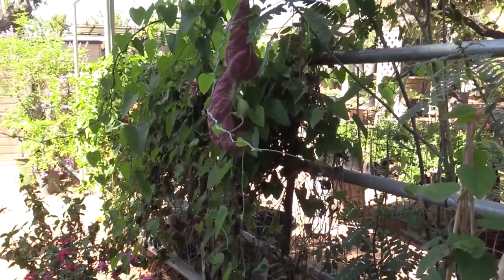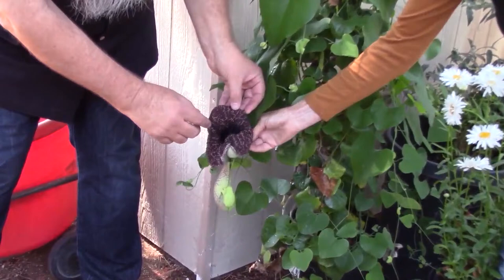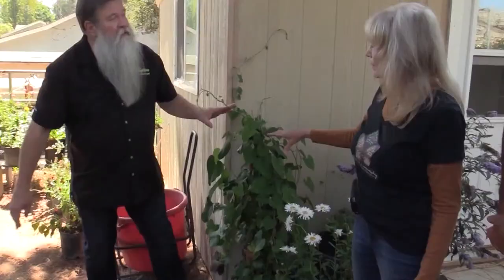So where's that flower at? Oh, here it is. This one down there? That's a small one. They'll get as big around as a basketball. You can open it up and take a look at it. Look at that. Wow. So the butterfly will nestle itself in it? No, actually, they lay their eggs on this plant. Oh, this is a host plant. This is a host plant for the polydamas.